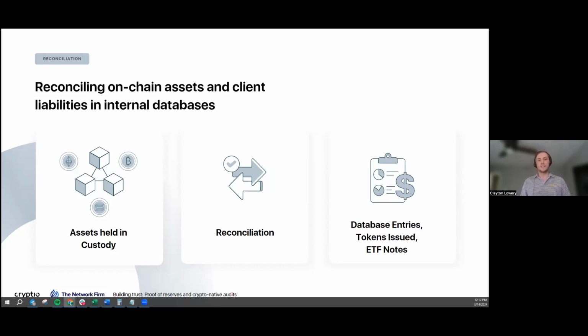And the asset side, it also depends there. It's the crypto and custody, certainly for ETP issuers and exchanges. But then on the tokenized asset side, it's fiat, gold, whatever is kind of backing those tokenized IOUs.